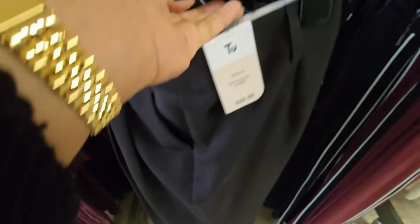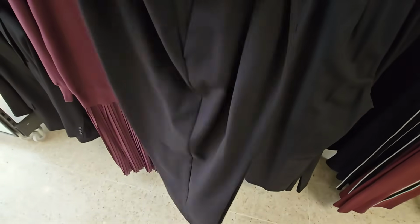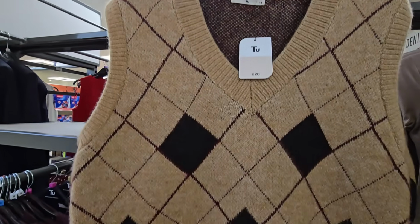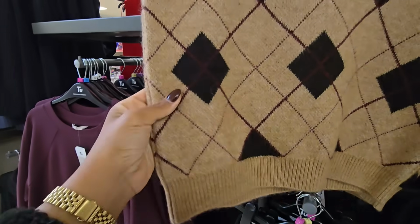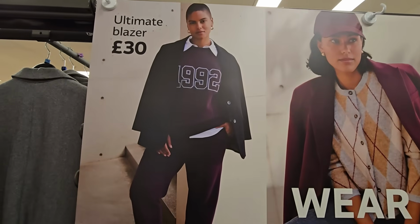We had these wide leg trousers, which I'm assuming are a matching pair of trousers to go with that black blazer that I just showed you. They are a wide leg, and you can see they've got a double pleat at the front there. Then we had this knitted vest with that diamond detailing on the front. It was like a lovely camel colour with burgundy going through it and black.